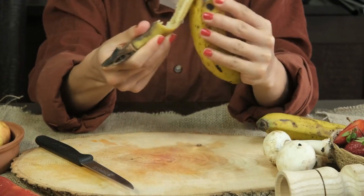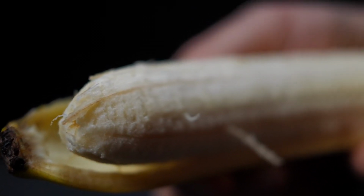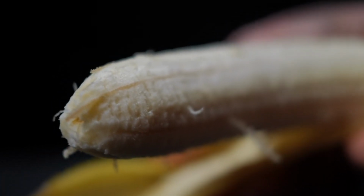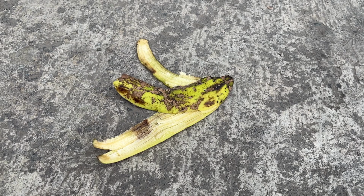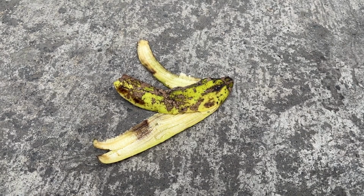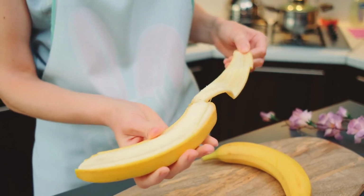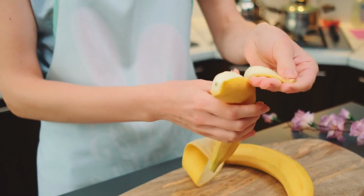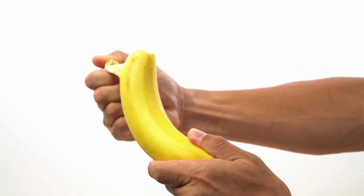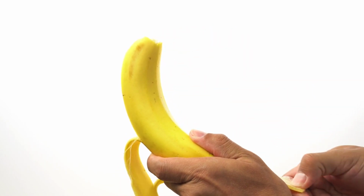Number 29, banana peels for tomato plants. Banana peels are a nutrient-rich natural fertilizer for tomato plants, providing an organic source of potassium, phosphorus, and calcium. These nutrients support plant growth, strengthen stems, improve root development, and enhance fruit production. To use them, chop banana peels into small pieces and bury them a few inches deep around the base of the plant. As the peels decompose, they release nutrients directly into the soil, promoting healthy, vigorous tomato plants.